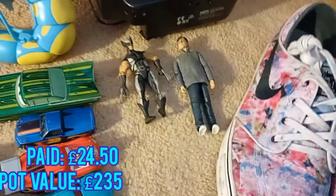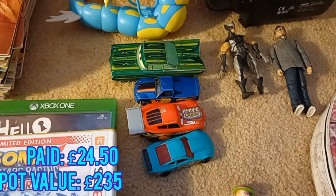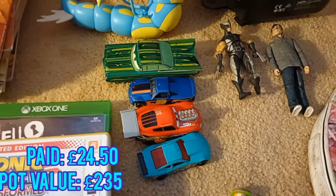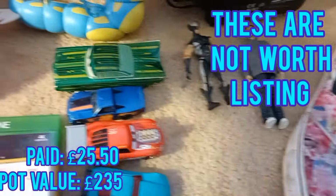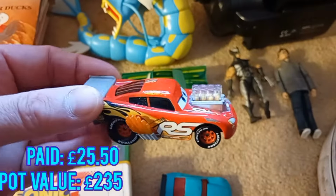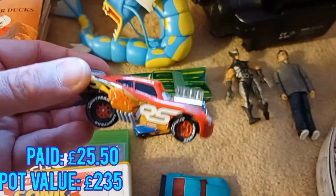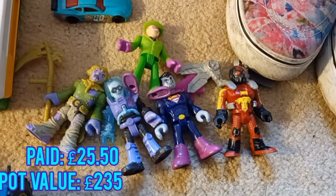So I paid £1 for a load of cars too, a bundle. Now there was a GoBot here with these. I think it's in that bag. So they're all just like Lightning McQueen and a few Hot Wheels ones. Not great money there. This one's probably worth the most. It's probably worth about £8 to £10. So yep, we're moving on from that.